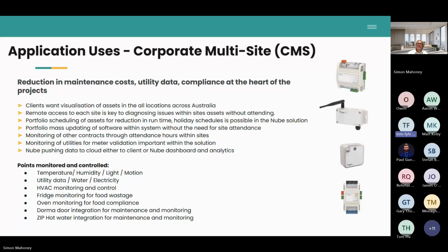Some of the points that we've monitored in the different applications we've done across a couple of different industries include temperature, humidity, light, motion, all the utility data, looking at HVAC control and monitoring, things like fridge monitoring for food wastage has been a big one. Oven monitoring for food compliance, rather than having an attendant measure the temperature of an oven 3 or 4 times a day, all that data is recorded for easy reporting. Obviously, things like door sensors we've done, and Ziploc water integration for both maintenance and monitoring has been a good one.